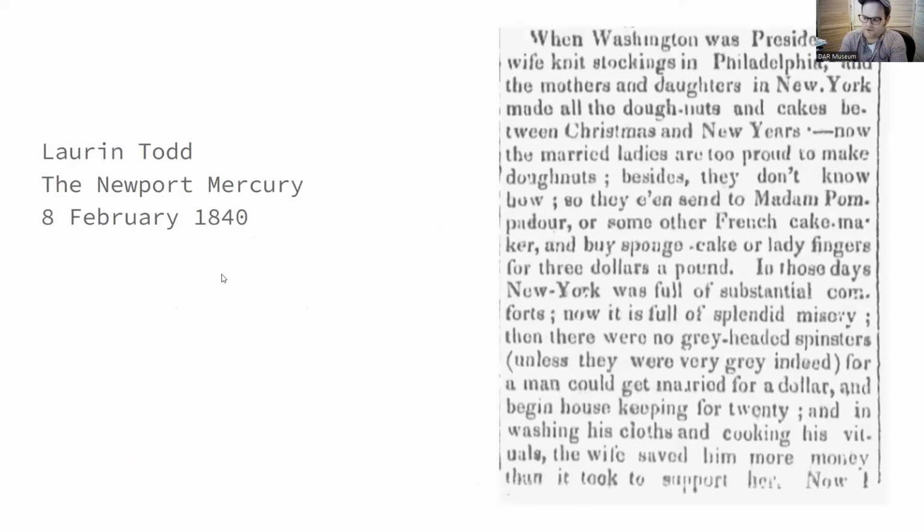And so the question I had was, well, how often did they purchase cake and how often did they make it? I put this into a newspaper database, and I found this interesting article from the Newport Mercury in 1840. It says, when Washington was president, his wife knit stockings in Philadelphia, and the mothers and daughters in New York made all the donuts and cakes between Christmas and New Year's. Now the married ladies are too proud to make donuts, besides they don't know how.